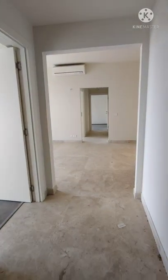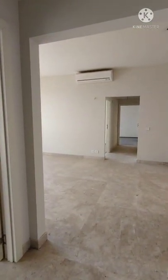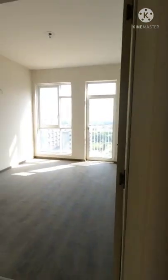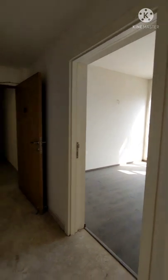This is Ireo Corridor. We are in a 17+ square feet apartment. This is a 3 bedroom, 3 toilet plus kitchen, which is modular. Everything is done by the builder.